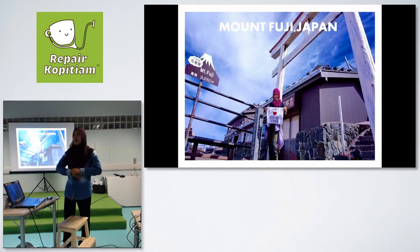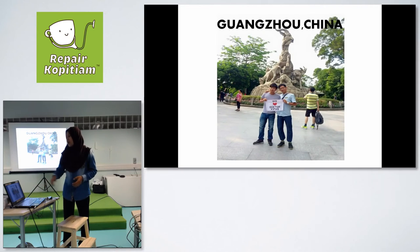This girl at Mount Fuji, Japan, wanted to bring along the banner, okay? She gave me support, so I'm very happy because Dr. Kipas is famous in Malaysia, and around the world people will know Dr. Kipas, okay? It gives me spirit, with people's support. Also in Guangzhou, China, I go to export my spare parts.